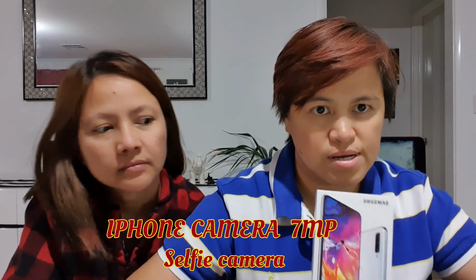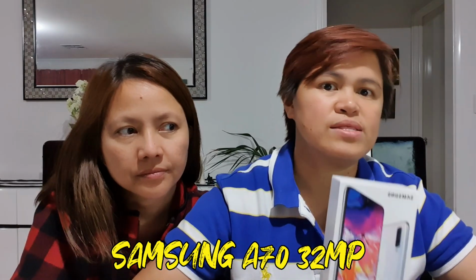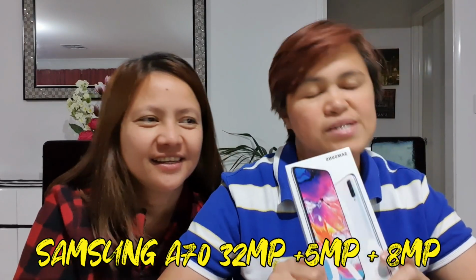This phone, the Galaxy A70, has three cameras, including an ultra wide. One is 32 MP. Yes, you heard it right, 32 MP compared to the iPhone 7, which is only 7 MP. So, a huge difference, and the iPhone 7 is more expensive. I hope I can take better photos with this one. It's a triple camera, as I said, with 32 MP plus 5 MP and then 8 MP. Digital zoom: the iPhone can only zoom 5 times. This phone can zoom 8 times.